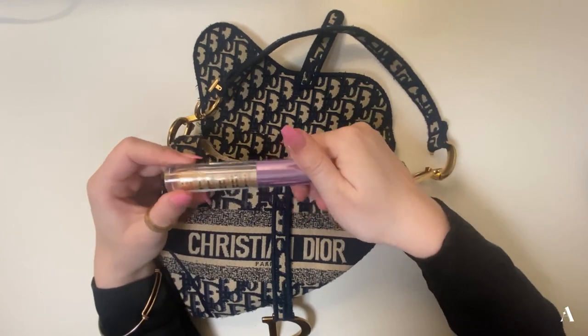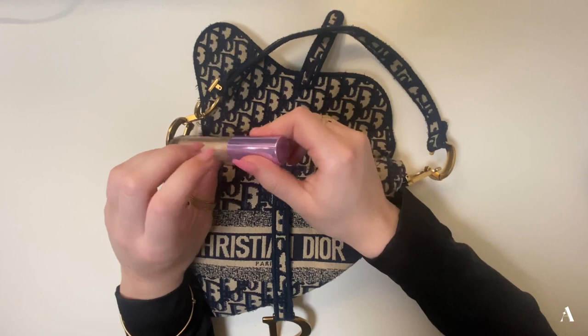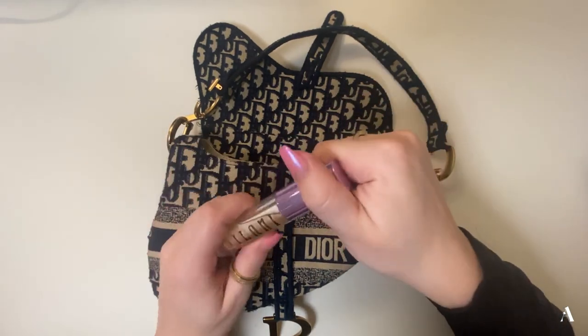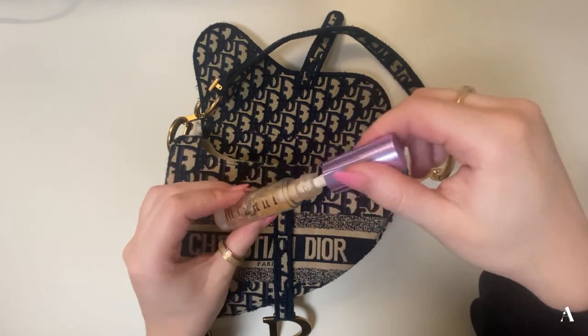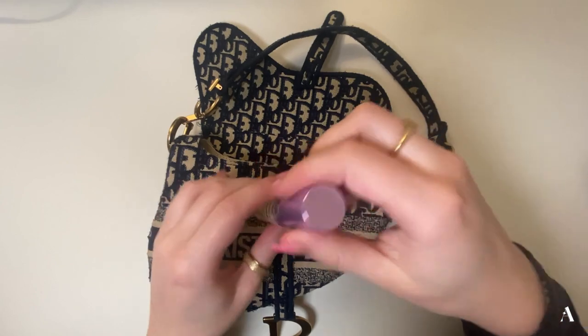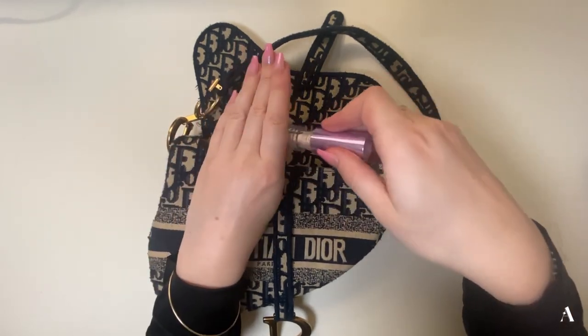We have one of my favorite lip glosses at the moment. This is a Milani Diamond Gloss. And this is a clear gloss with iridescent gold flecks in it. I'll swatch it for you.